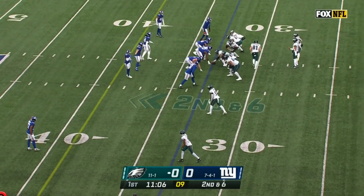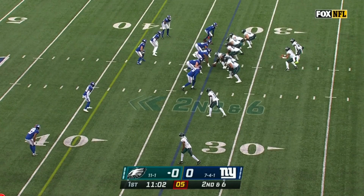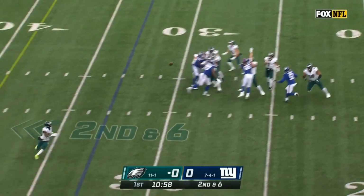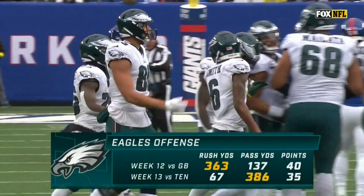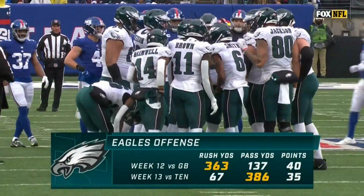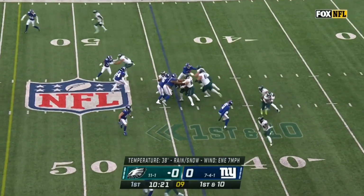It's still without Adoree Jackson, still without Xavier McKinney, really banged up in that secondary. Hurts looking to throw, given all day out of the backfield at Sanders. Miles Sanders has a first down to the 45. 386 passing last week after they had 363 rushing against Green Bay. We're going to have to be real adjustable and flexible during this game.